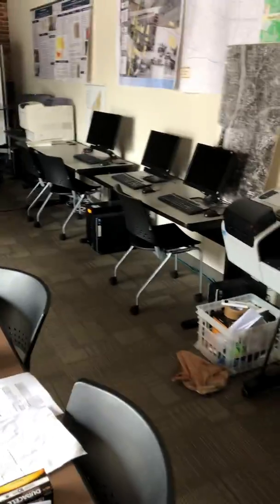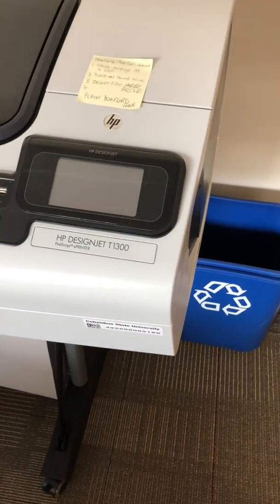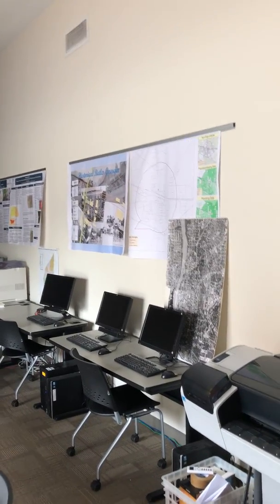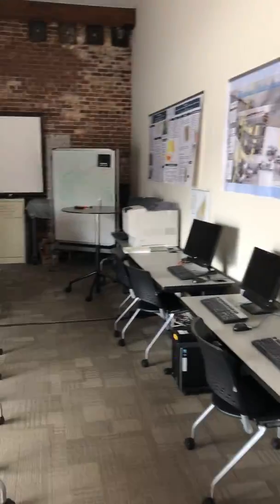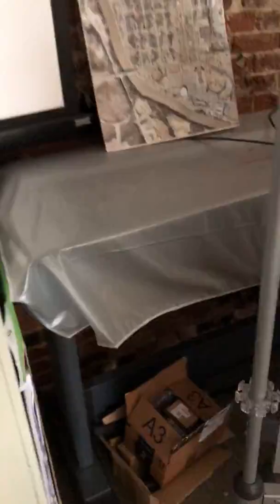This room's a little bit longer. Two big pieces of technology I was told to point out to you, in addition to the laptops and the computers, is the plotter, right? HP DesignJet T1300. Really great for printing up these gigantic posters for working through your cartographic projects. And then we also have a pretty high-tech scanner in this room. Yeah, I don't know exactly what kind this is, but very useful, right? Lots of whiteboard space in the room, lots of places to hang up projects.